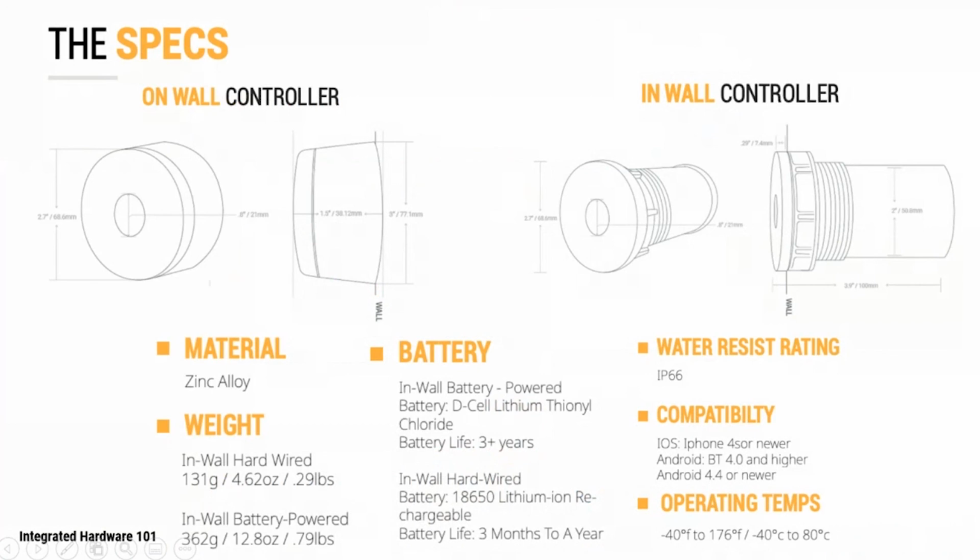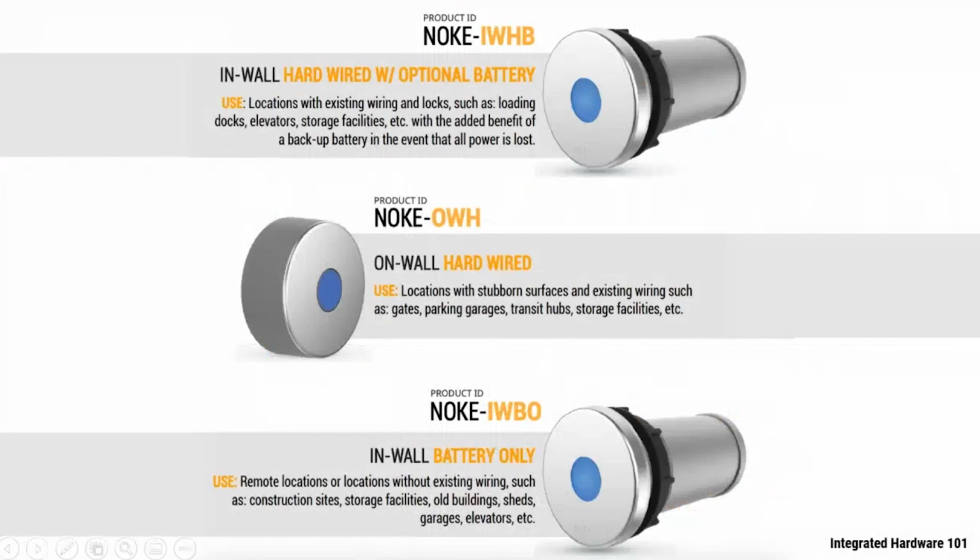I would not recommend that you put that on the outside of the building with that mounting ring because it is not waterproof. We do have a couple of customers that have taken the controller. So let me back up a slide here to show you. We can take the controller here. I think that's a 2.25-inch hole.